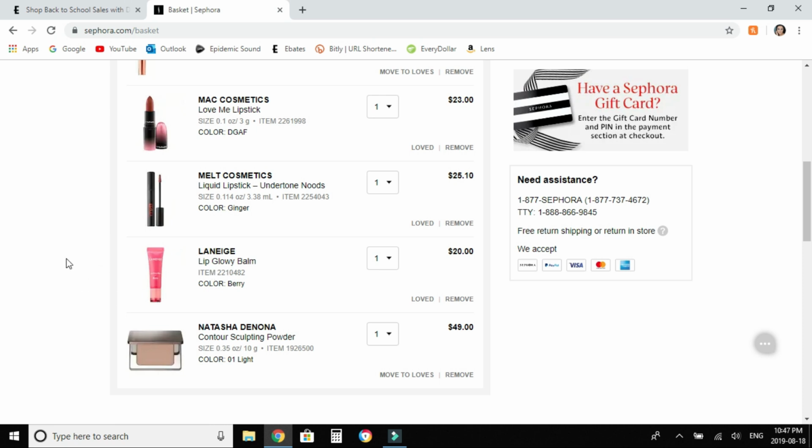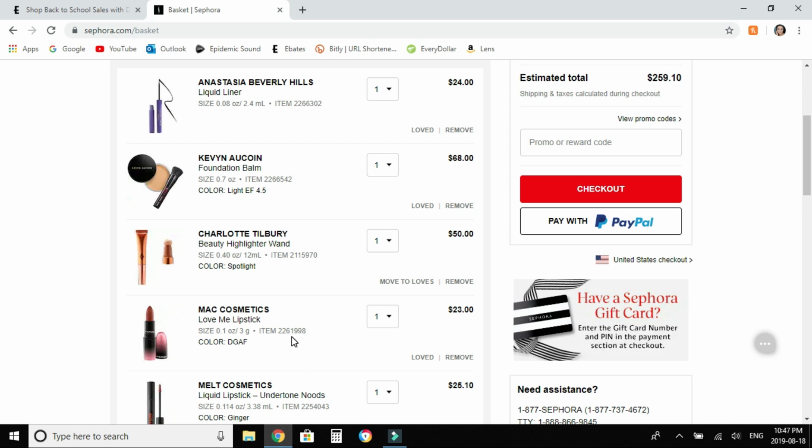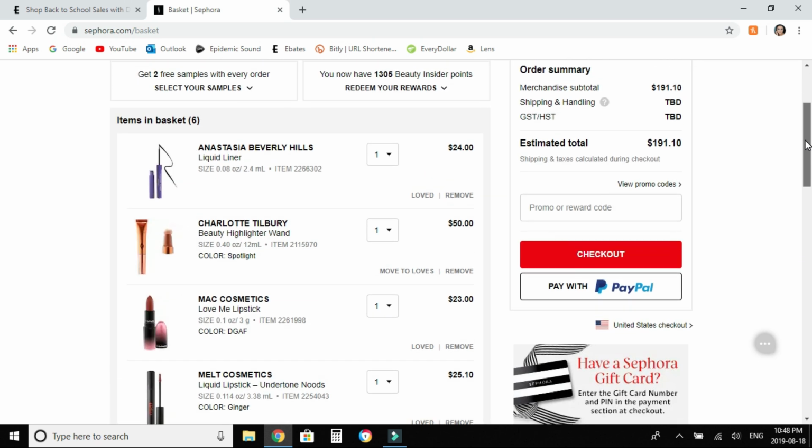I do need a lip balm, and I'm very curious. I very much want both of these. And even if I just cut the MAC lipstick, it wouldn't bring the total price down enough. So, all that hemming and hawing over foundation, and I'm ultimately going to cut this one out. There we go. Okay, so like I said, the sale doesn't start until tomorrow, but when I close down, my cart will stay here.